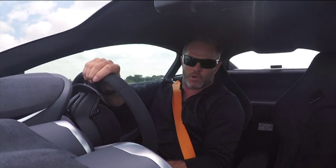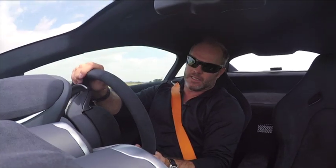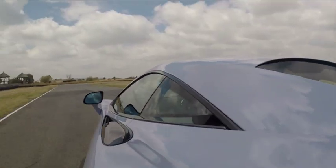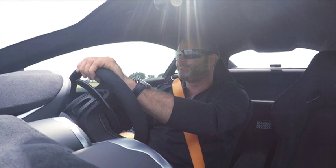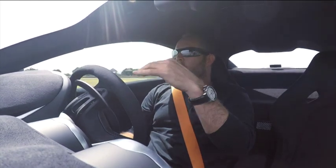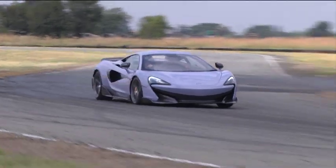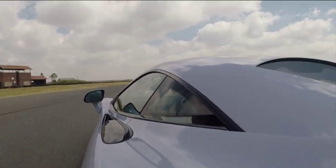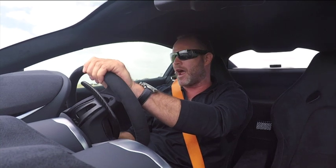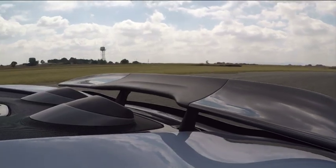So the long tail version is always about increased power, better aero, more downforce, more extreme, better turning and handling. It is the most track focused out of any model in the range. So what have they done? They've basically lost a Marius. They've shed 96 kilograms in weight. That makes a massive difference.